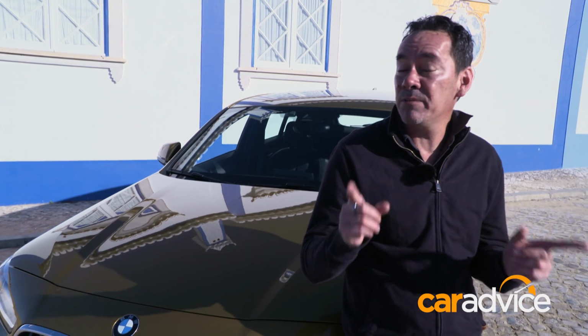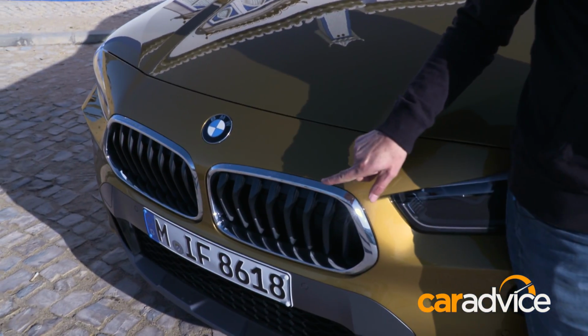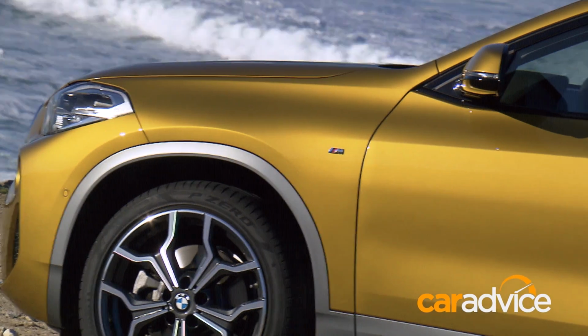Turns out the nose is a handy place to start with, because compared with all of its BMW stablemates, the kidney grille is upside down. It comes as no surprise that the X2 shares a lot of its makeup with its X1 twin, but designers have gone to great lengths to make this car a lot sportier and a lot funkier.